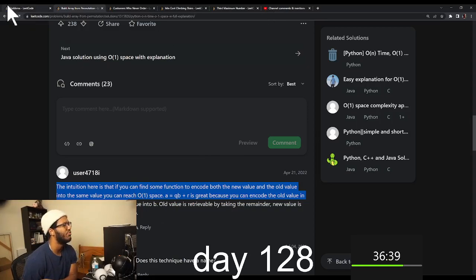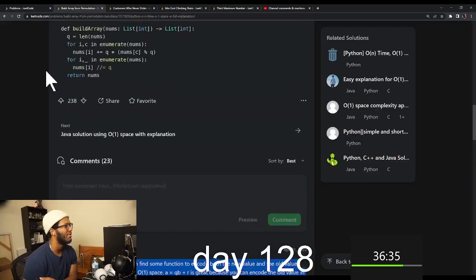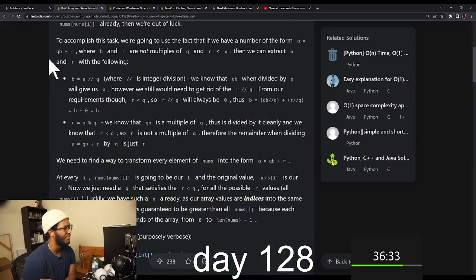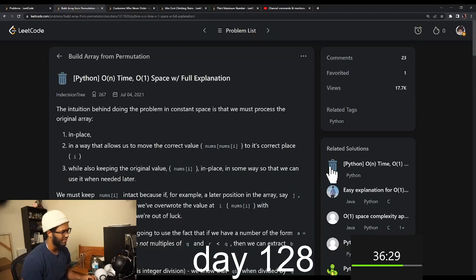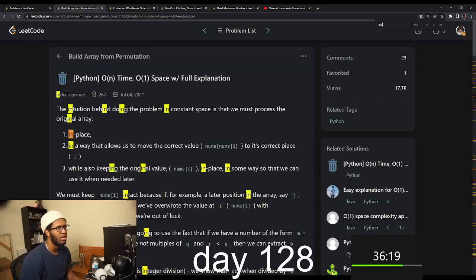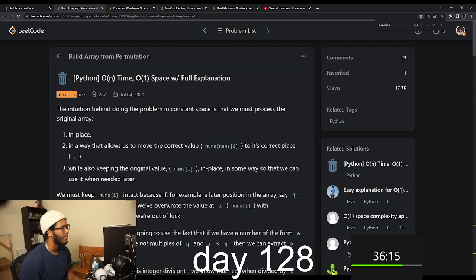So what if we retried this problem, except we will retry it. Let me see if I can find. Someone said thanks indecision tree. Oh, the person who wrote this post is indecision tree.